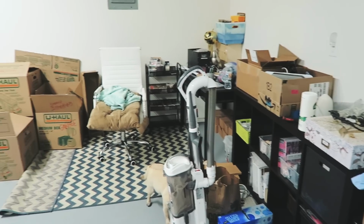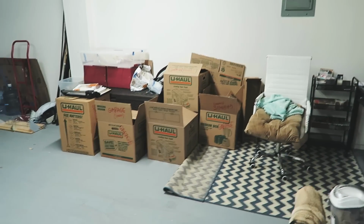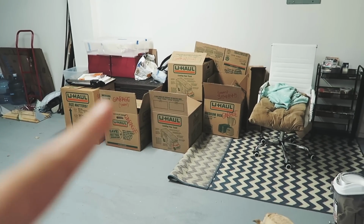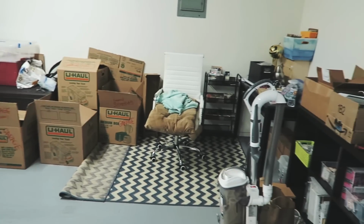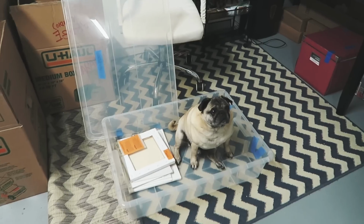Back in the garage, continuing the workspace setup. We've got a long ways to go. I have a lot of stuff, but we're gonna try to get through these boxes over here, figure out this storage bin, and just try to clean some things out.